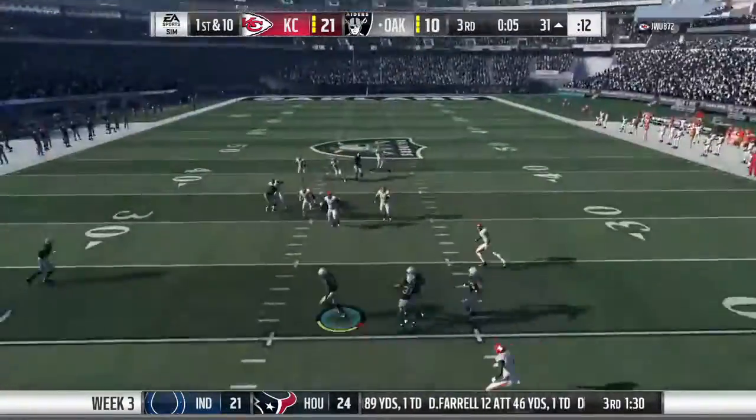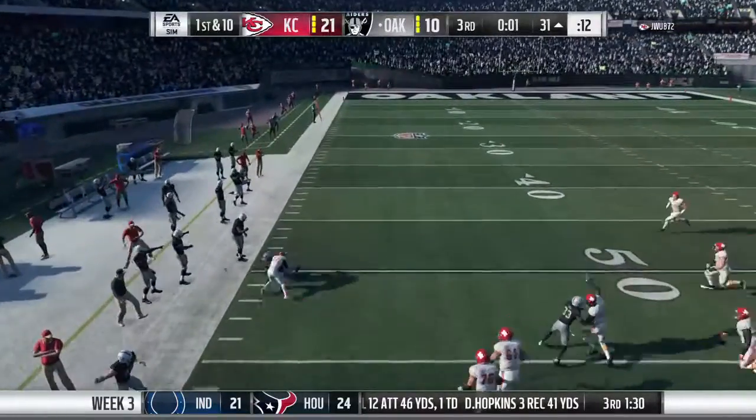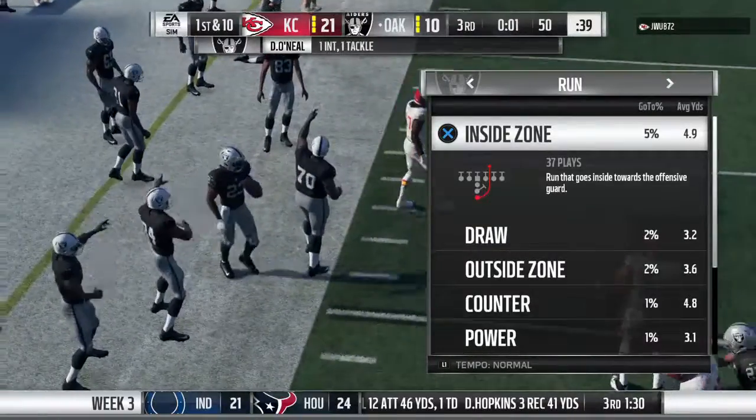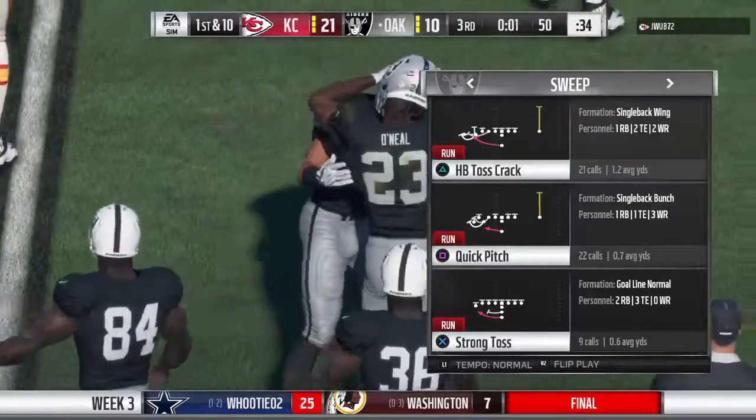Into heavy traffic, and it's intercepted. Picked off at the 21. And he will bring this all the way back out to midfield. And he may want to track down that football because that's interception number 1 on his career.